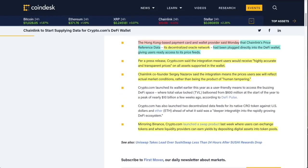And then mirroring Binance, crypto.com launched a swap product last week where users can exchange tokens and where liquidity providers can earn yields by depositing digital assets into token pools. So again, it seems like whatever is happening in the space, the exchanges kind of just follow suit. Like, oh, you like that Uniswap? Well, guess what? Binance has got it.